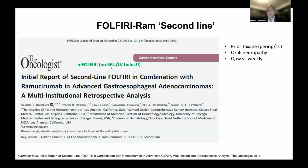But certainly if one starts with that, then that would be the first thing to stop if you run into trouble with side effects. So what did we see? Across the institutions that were involved in this study, we gathered around 30 patients who received this regimen in second line. And you can see the response rate, the disease control rate, the median progression-free survival, and then the patients alive at 6 months and at 12 months were very similar to what one would expect with the paclitaxel and ramucirumab regimen from the Rainbow study.